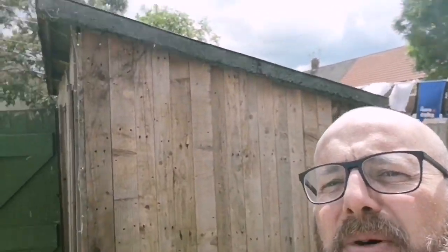Hi guys, and today I've come down to help Steve Maker with his shed, put the roof on because it was really heavy, needed a couple of guys to help lift it on.